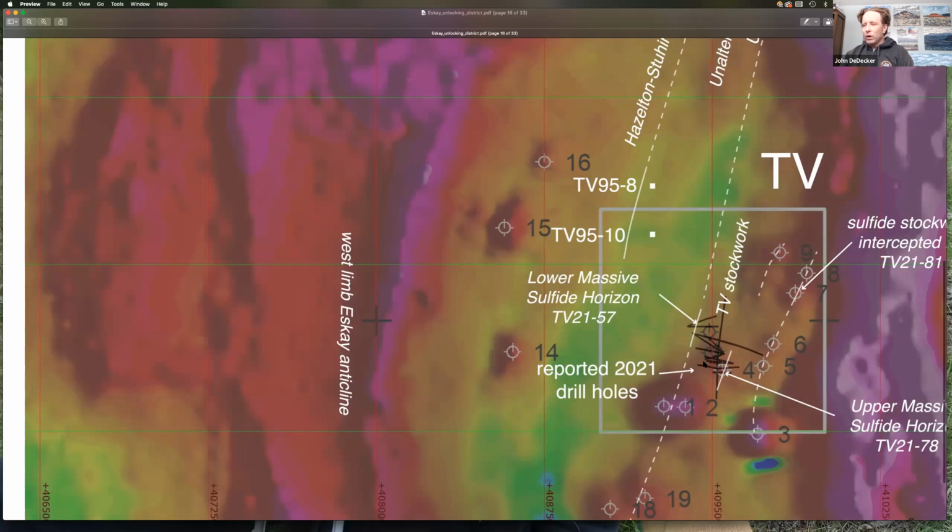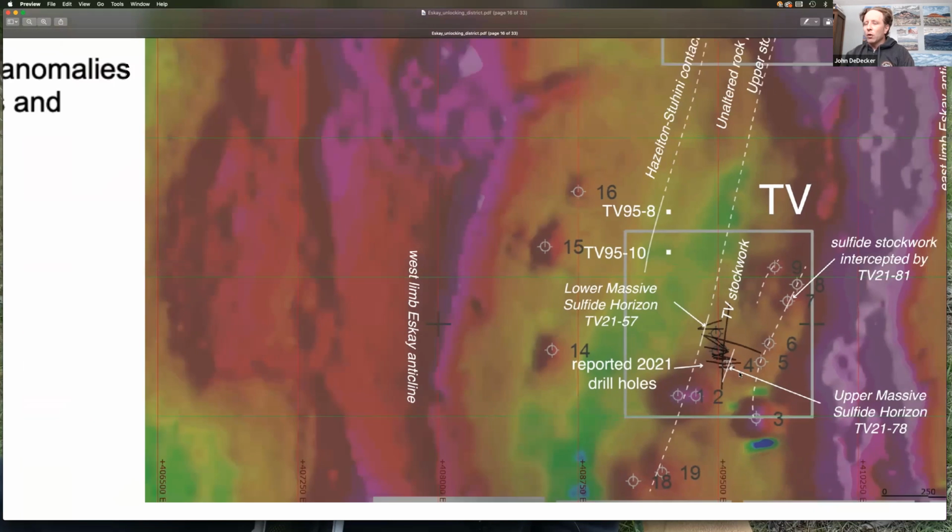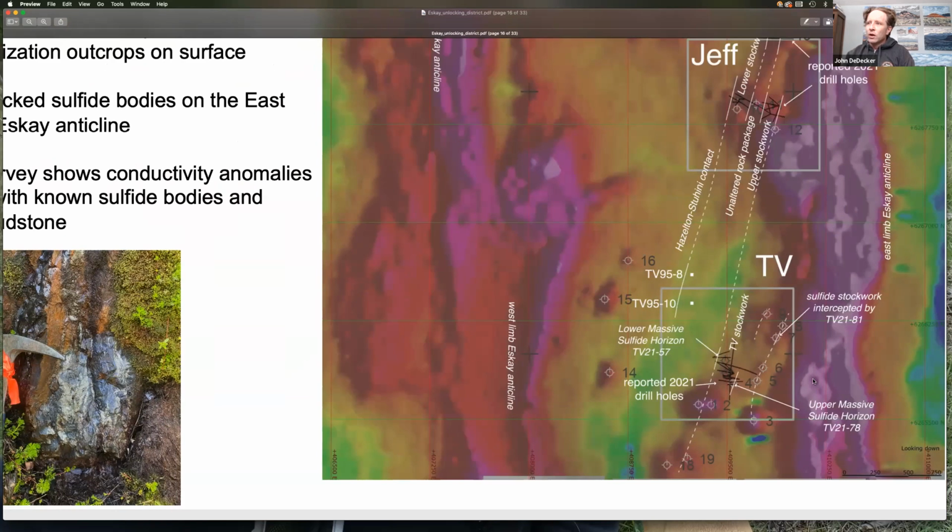The bulk of these really big intercepts, though, Corey, have been coming from this stockwork zone right here, where we've encountered significant thicknesses of 50 to 90 meter true thicknesses of sulfide stockwork with silver and gold mineralization, and that it continues along strike at least 250 meters along strike, and it's still open along strike. And we were also able to vector towards this upper massive sulfide horizon that's immediately above this stockwork zone.